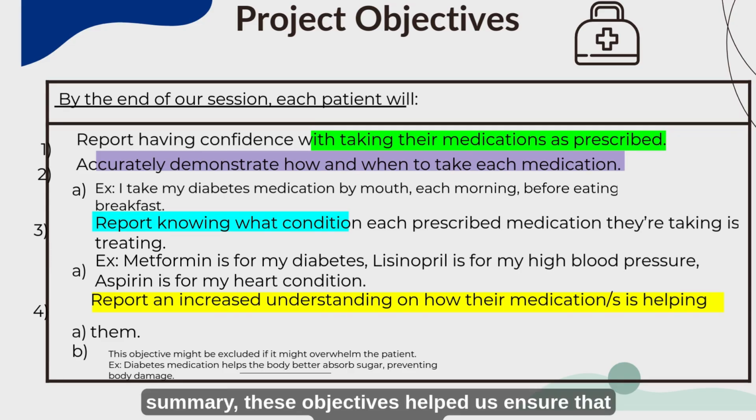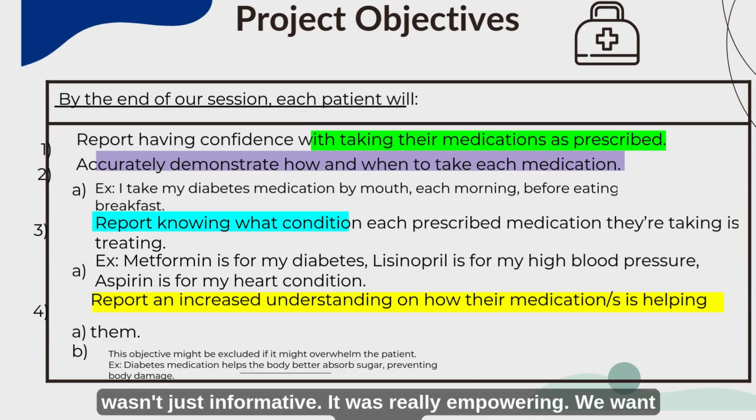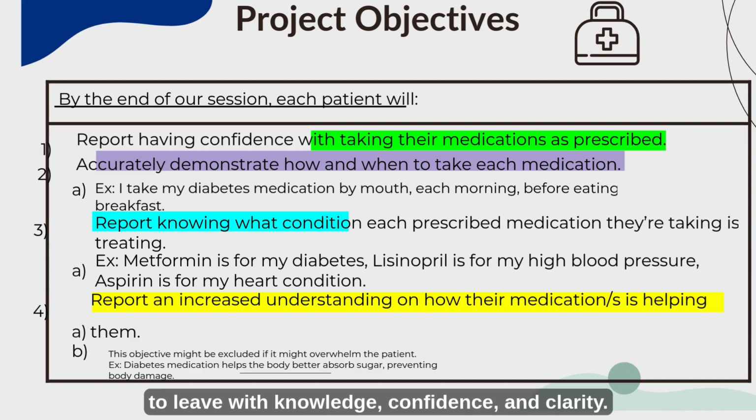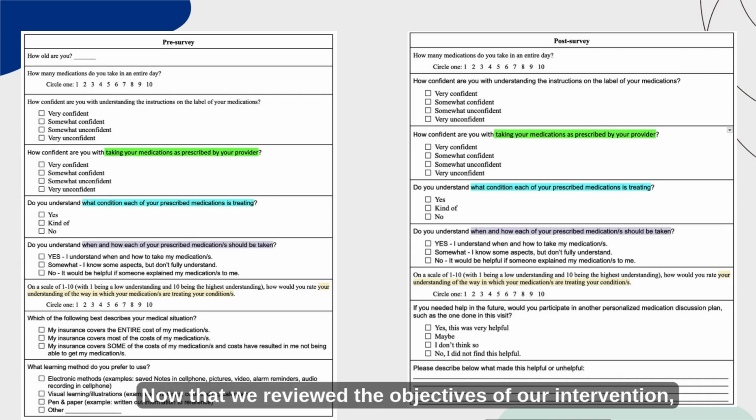In summary, these objectives helped us ensure that the intervention wasn't just informative, it was really empowering. We wanted patients to leave with knowledge, confidence, and clarity. Now that we reviewed the objectives of our intervention, here's how we evaluated whether we achieved them.